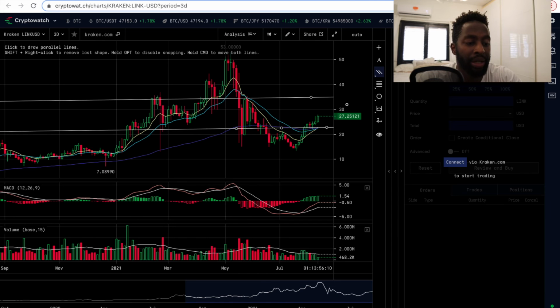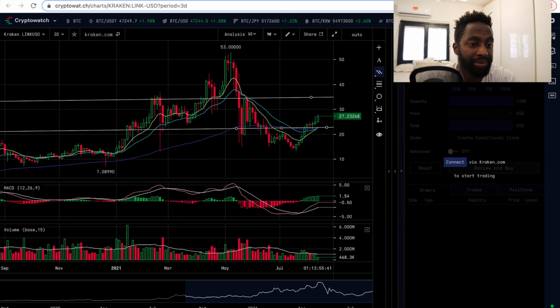From what I was able to examine on a 3-day chart, based on my technical analysis, I set up a resistance level at $35 for Chainlink before we're going to see some major correction, and the support level will be around $22. Again, I do not see any major correction. If we have any major correction, it's still going to be around 20 to 22. It should not go way below that for the next 7 days.